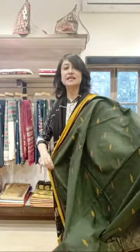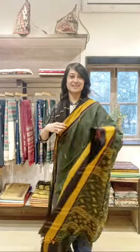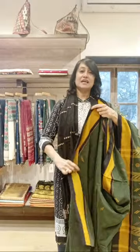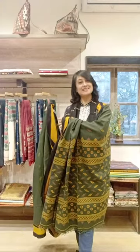2635. Get togethers ke liye maybe aap friends ke saath ja rahe hai, pehen sakte hai, because these sarees look so gorgeous. Look at this sari. So gorgeous. Yet it's cotton, comfortable to wear. It's handloom.